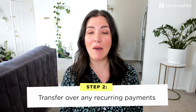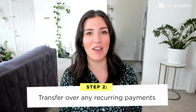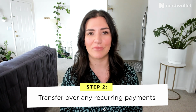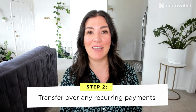After that, go back to your old account and make a list of all of the recurring payments that come out of that account. You're going to want to go back months, if not even a year, to make sure that you're getting all of those subscriptions, bill payments, and utilities that are coming out of your account. Once you have that list, go into your new account and make sure that all of those payments are coming out of your new account number and routing number.